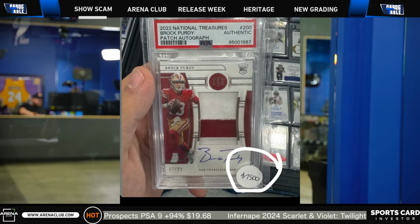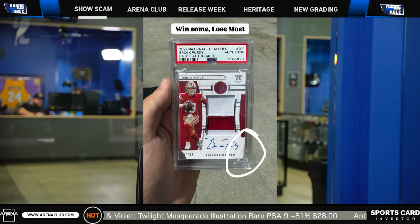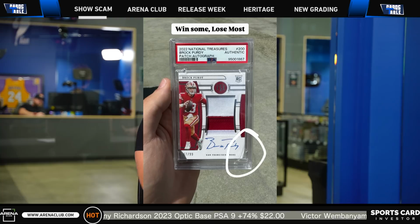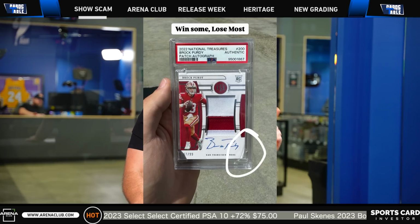He did the deal with the dealer. He later took the card out of the dealer's sleeve and realized that $7,500 price sticker was hiding something pretty gnarly. The corner of that card was way smashed in, more damage than that. Now, the card was graded PSA authentic, which maybe should have been a warning sign. I think that's probably a sign to inspect it more closely. And Stackin' Sports said, hey, my bad, I didn't look at it closer.